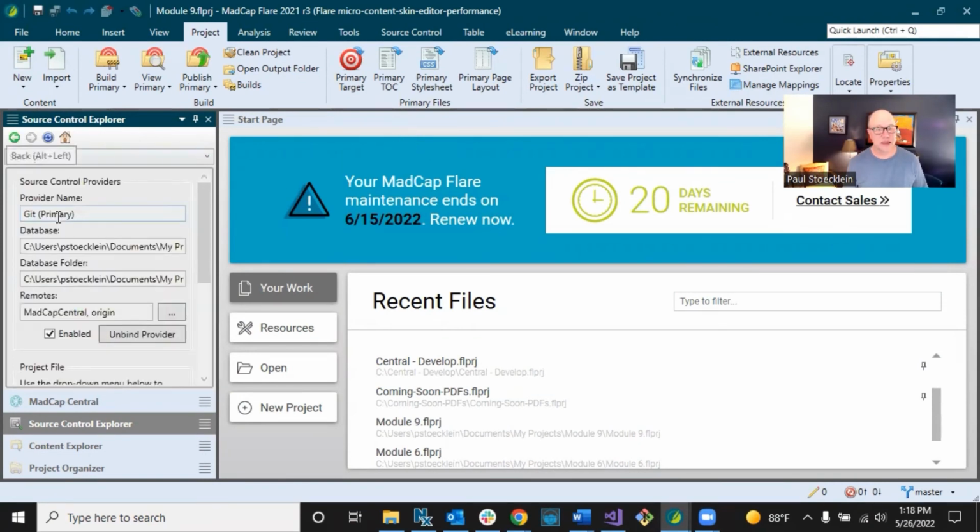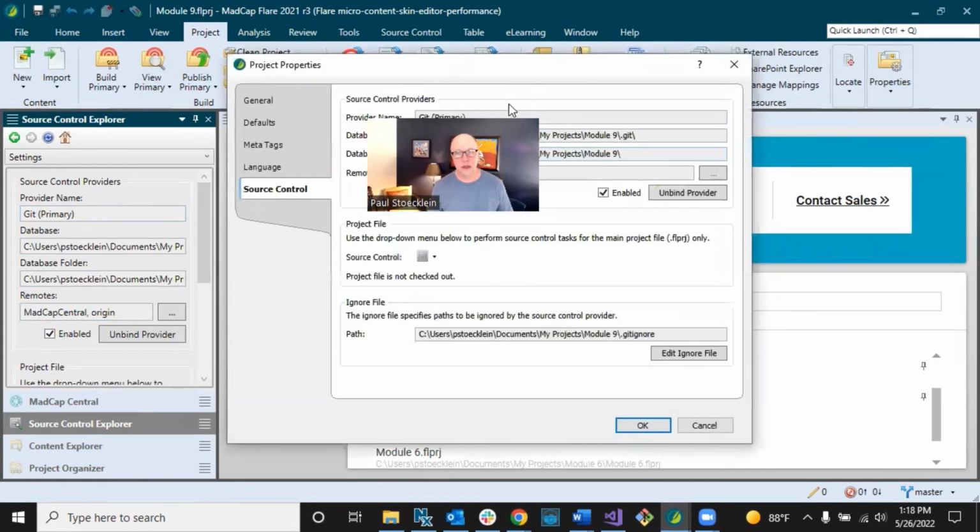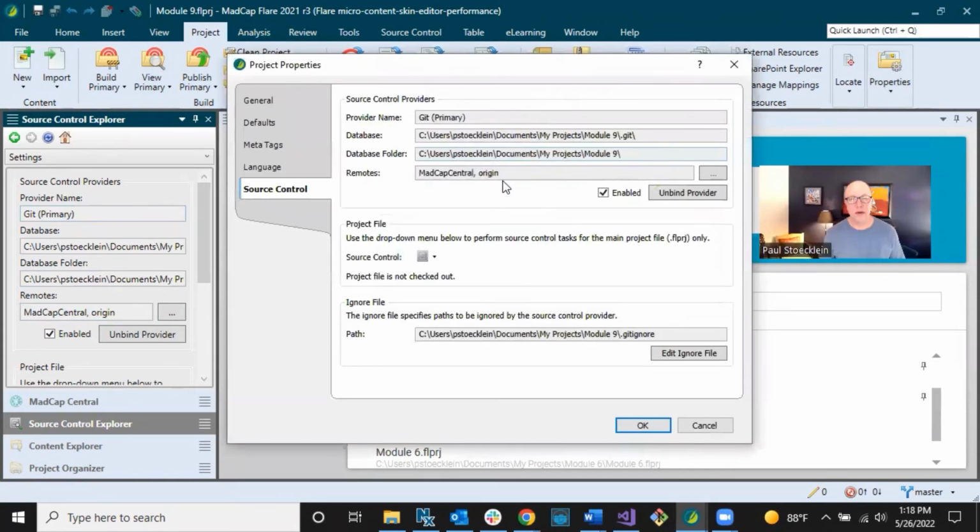Source Control Explorer, come in here to settings. This project, first binding is to Git origin. You see there in the second binding to Central. So I could do it from here. You get the same kind of UI in project properties and right here.